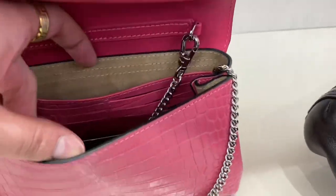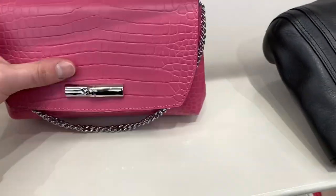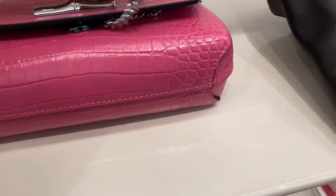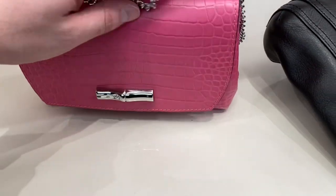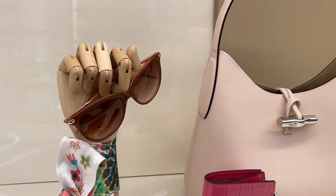A little expensive for a clutch, but again, you're getting impeccable quality, and Longchamp just delivers with everything. Or almost everything, in my opinion. We'll see that some styles that hit outlet aren't always the greatest. Hence why they probably hit outlet.